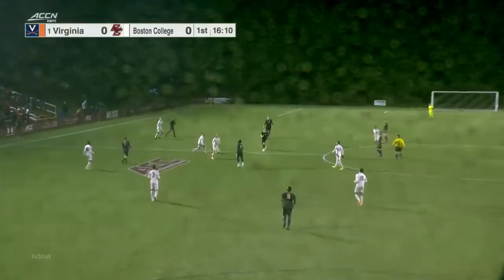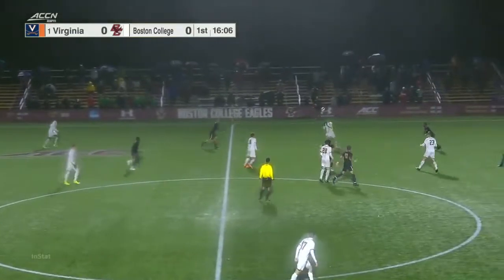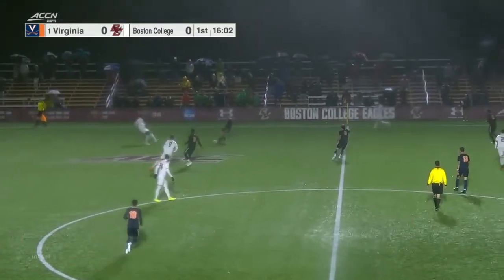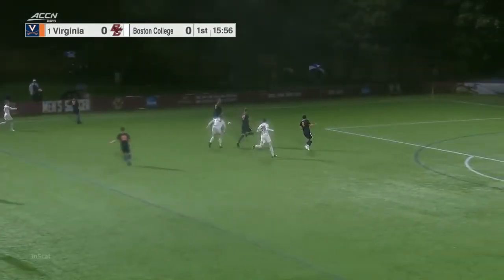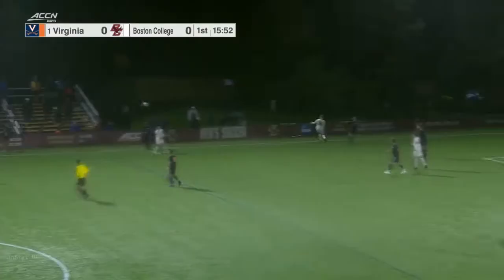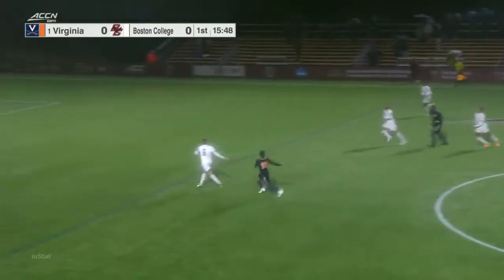29th minute, top-ranked, unbeaten, untied Virginia and Boston College. Eagles looking for their second top 3 win in the last 8 days of ACC soccer. Sigurdsson turned off the ball by Kessler. Yeah, he's got a target on his back tonight. You can see it. 3 defenders converging on Sigurdsson as he got the ball.